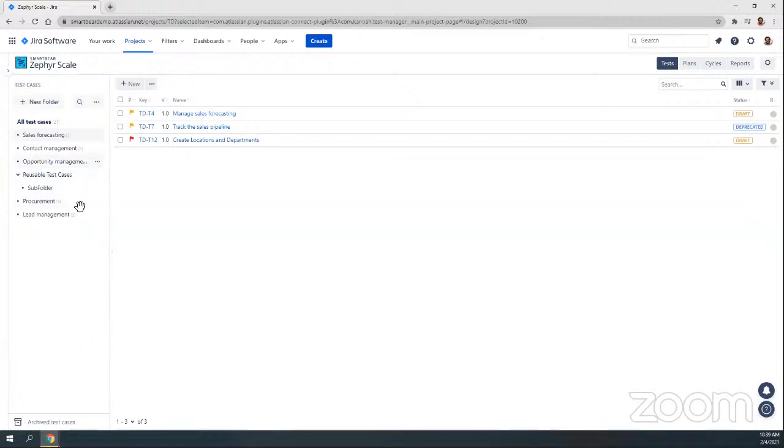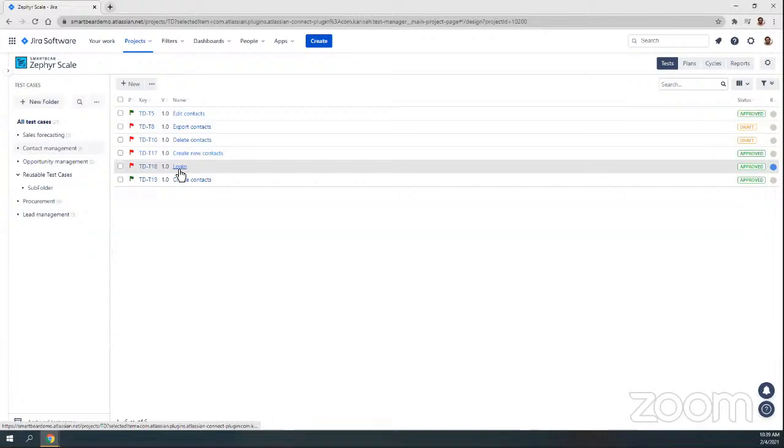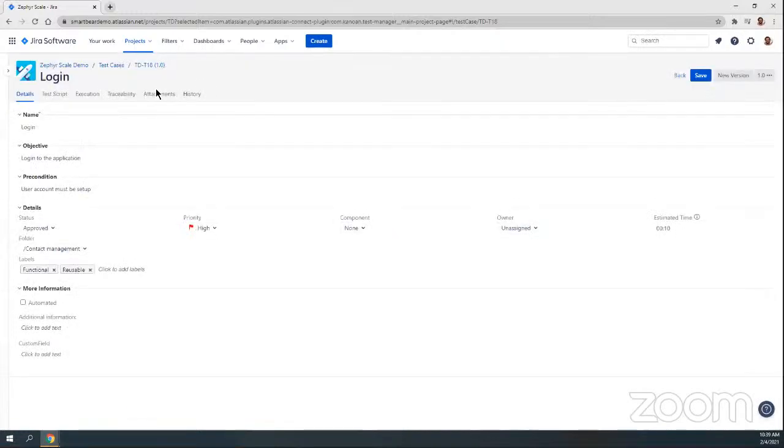And if we go ahead and have a look at a specific test, let's go under content management and have a look at this login test. We'll be able to see an example of how Zephyr Scale defines tests. So it's not an issue type, but it is still very streamlined when you're looking to define your tests. You can see here we have our name, we have the objective of this test. You can add preconditions. So in a lot of cases, there may be something that you have to define before your test can be executed. You can define that very clearly.